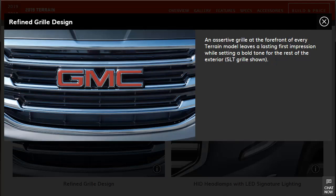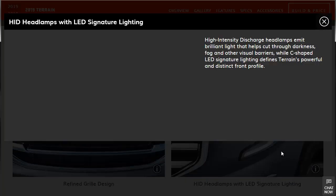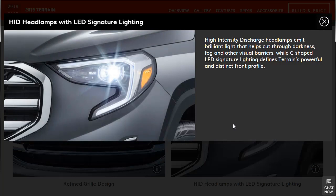First up for the exterior features, that redefined grille, right? We saw it in the gallery just a second ago. An assertive grille at the front end of every Terrain model leaves a lasting first impression while setting a bold tone for the rest of the exterior. And they happen to be showing the SLT grille with that nice shiny finish. I can't really call it chrome because we know grilles are plastic these days. And then of course there's the HID headlamps with LED signature lighting. These are nice. They're going to help you cut through the darkness, the fog, and other visual barriers, while the C-shaped LED signature lighting defines the Terrain's powerful and distinctive front profile.